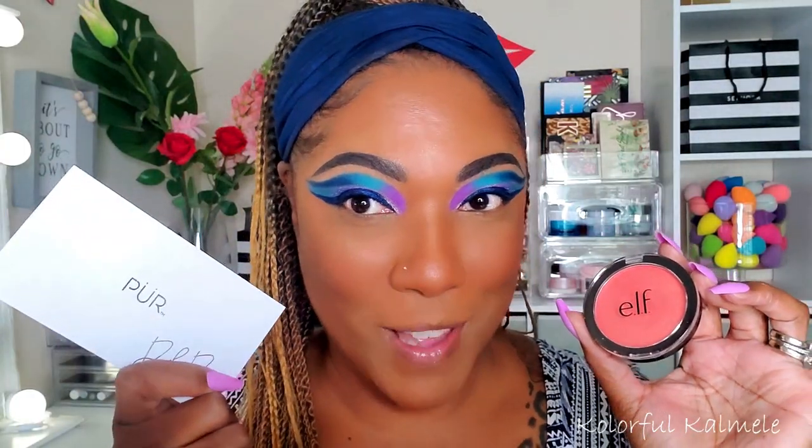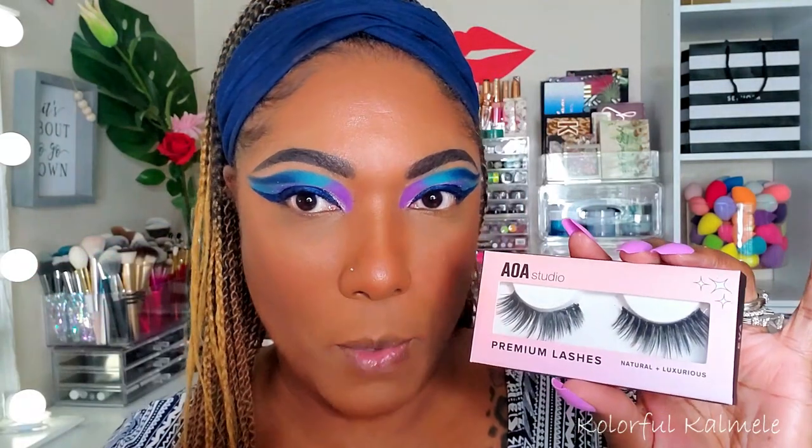You guys, I totally forgot that I wanted to use this really pretty shimmery e.l.f. blush today. Once I started playing with this pure face palette, it was all over. So yeah, I'll have to use this another time. I don't think that the eyelashes that I chose are going to be wingy enough for this look. So I'm gonna go ahead and use this other style, which is Eva, and I'm gonna pop these on and we can finish this eye look and finish up the face.